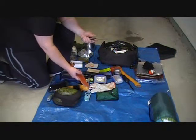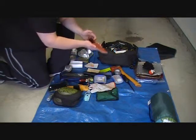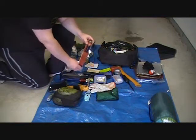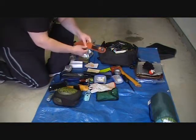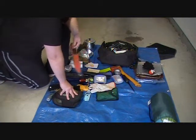I love this knife, it really is one of my favourite knives. Also, I'll be taking my new knife that I've only just finished making, but still need to make the sheath for it. I'll be taking that one because that's going to be a fun thing to play with.